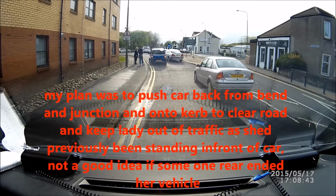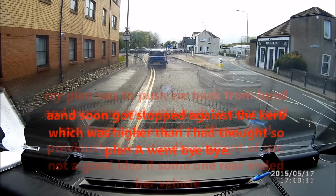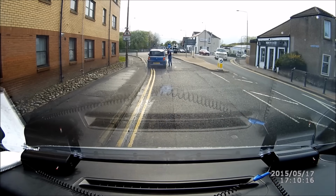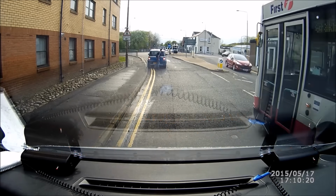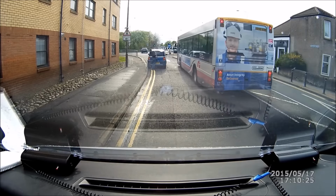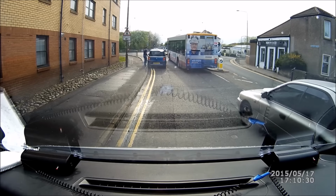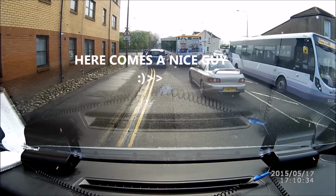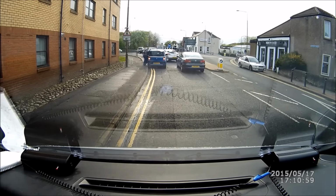So Scottish dash camera gets out to help, see if he can move the car out of the way a little bit. That way, it can be a bit safer for those passing by and safer for the lady in the blue car. As he's doing that, some good drivers around, they wait, and this good bus driver also waits, and dash camera waves them through to go ahead clear through, which does a good job there. And then this Saab driver, he sees the incident, or he sees the broken down car, and he makes a U-turn to pull over.